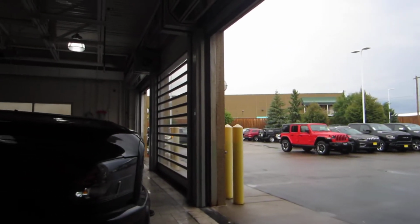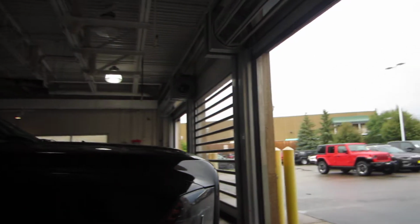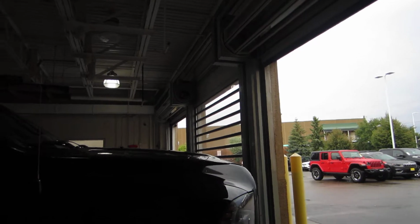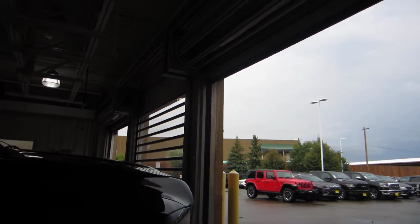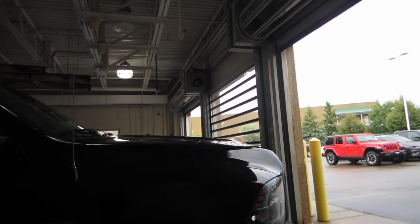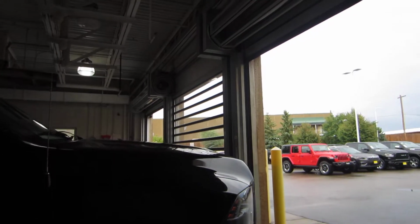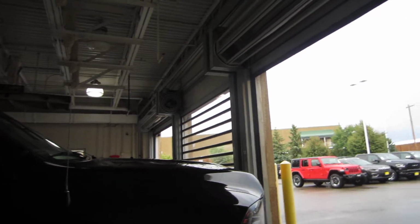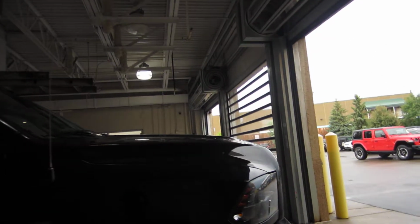E is for environment. Does the customer need to control the environment, the temperature near the door? If you live in really hot or cold climates, a fast opening and closing door can help maintain the inside temperature, and if the weather is really extreme, there are insulated ones that you can buy, and those will help even more, and it also seals a bit better.